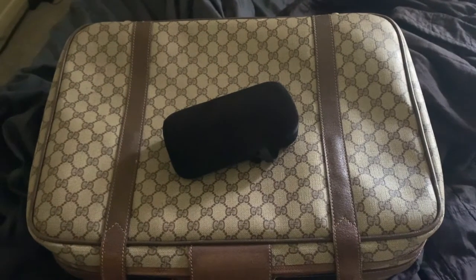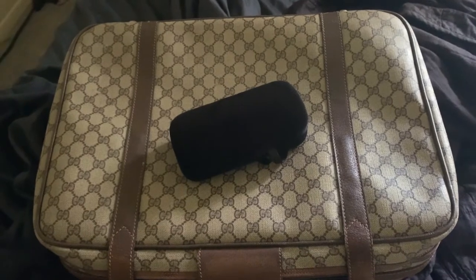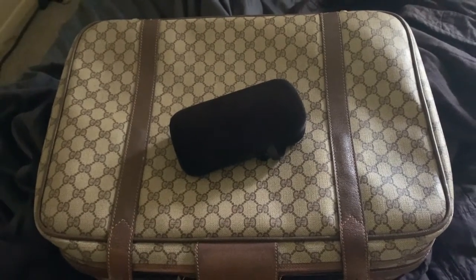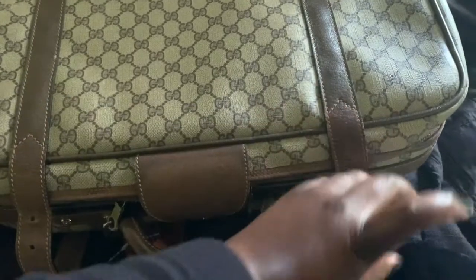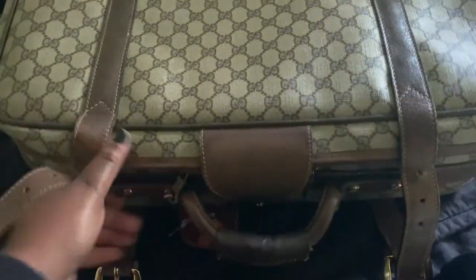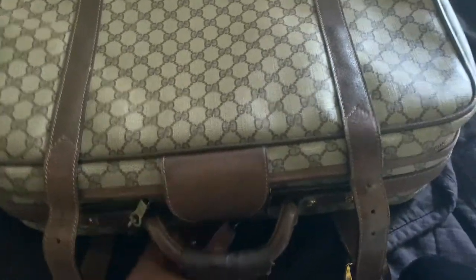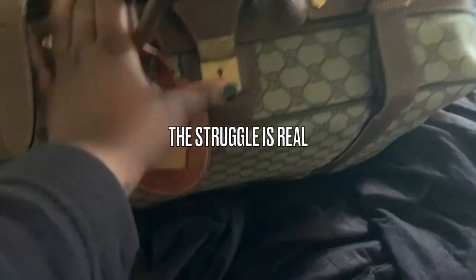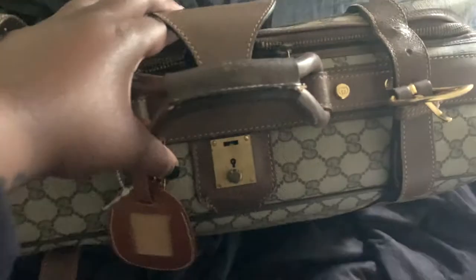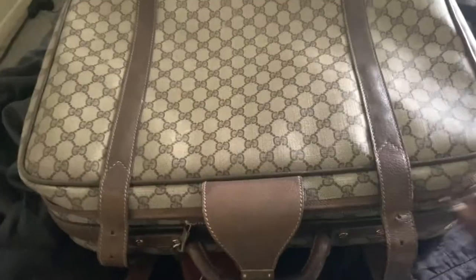So y'all, this is my second pair of glasses that I got for my birthday. Inside of this luggage are my other glasses that I will be showing you later. I'm not going to show you right now, but I promise y'all, I will make a video of my eyeglass collection.